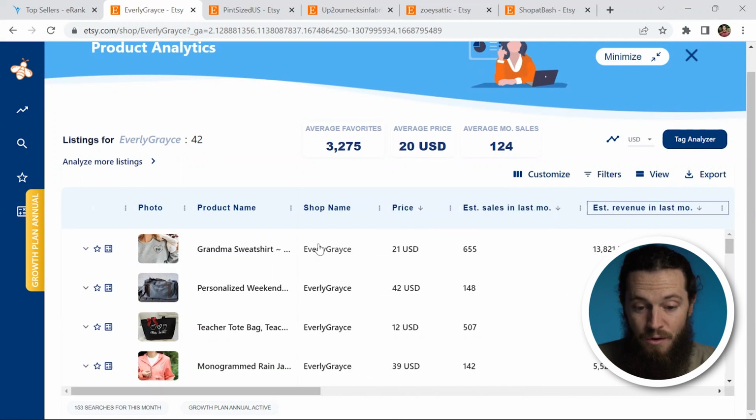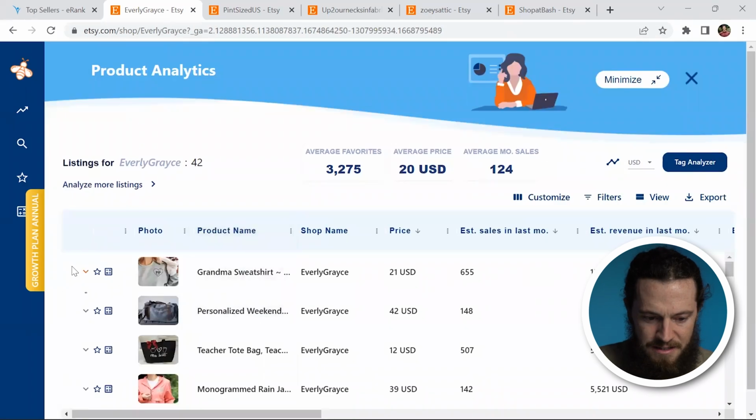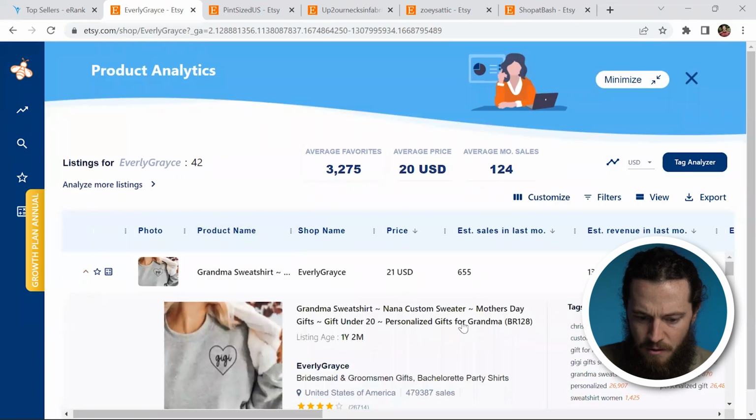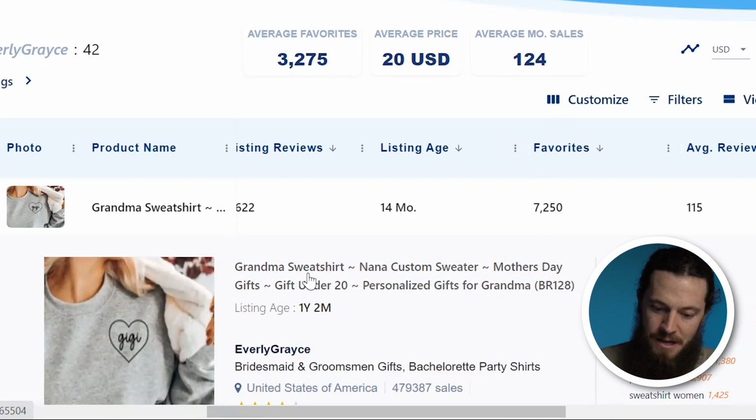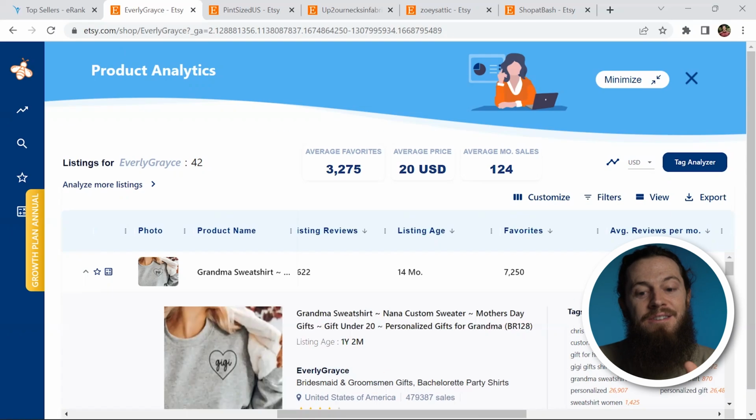So it's very useful when you're doing your trend research and product research. For their top performing listing, we see they've done almost $14,000 in revenue in the last month. And if we look into their SEO here, we'll hit this drop down arrow. Here we can see how they are structuring their title. Also, we see that they are using all 13 tags. So we know that for this top seller, tags are important and they're making sure to utilize all 13.